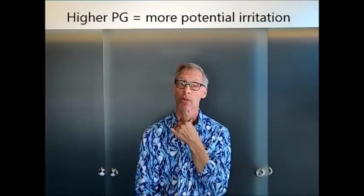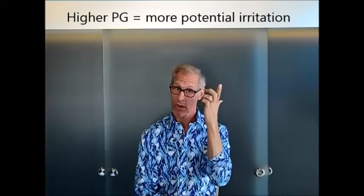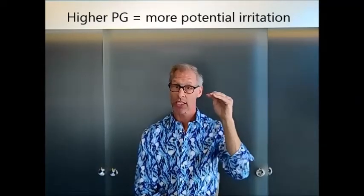So keep in mind, the higher the propyl glycol, the more potential irritant to the throat and the brain. The higher the vegetable glycerin, the more benign, the more smooth it should be. So if you're seeing 1,000 milligrams or higher, you need to question what's in it. Okay? And if you've got high concentrations of PG, it's probably going to be an irritant.